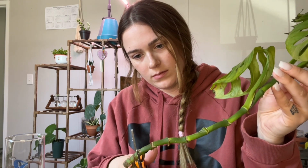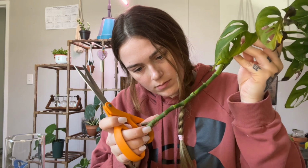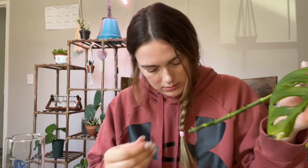Okay, now we chop the monstera. Oops. I did it. Now, I'm just gonna set it in here. I'm gonna let it callus over for the rest of the day, then I'll add some water. Hopefully, it'll be saved. And I'll update you, of course, when I know.